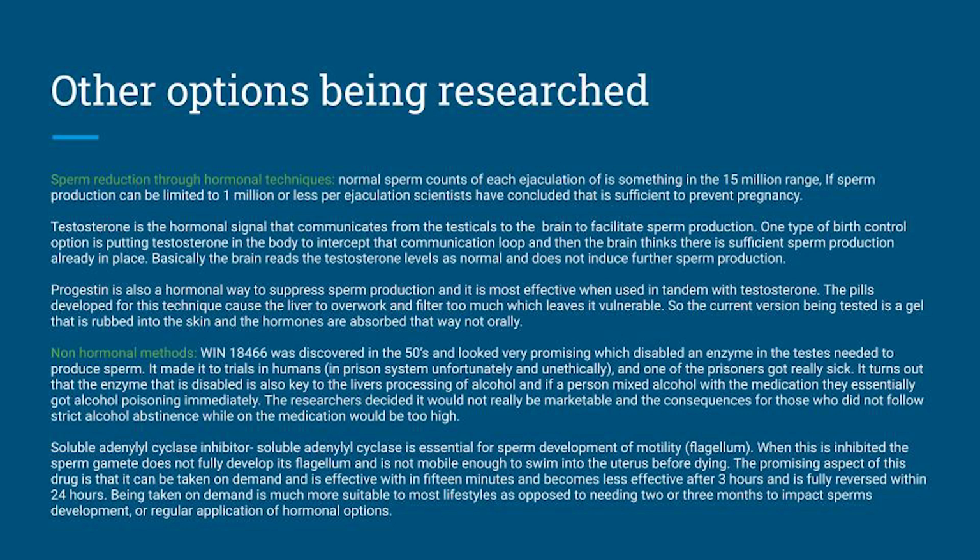The unfortunate effect of that is that researchers decided not to move forward because they thought it would be too hard to market something like that, and the cost would be too great to the population who did not follow directions of abstaining from alcohol while on this contraceptive.